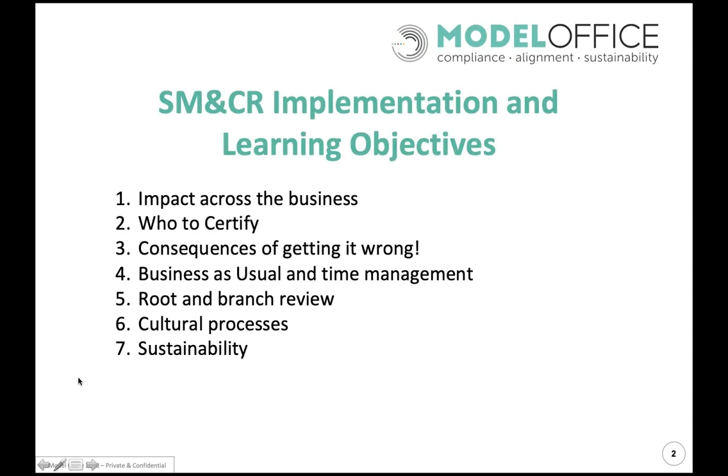Really what we're talking about here is the SM&CR implementation program that hopefully you've now started, or at least started to look at. Maybe today will give you a nudge in that direction. We've only got a few months left to get this right. So it's looking at the impact across the business. There are three parts to the regime: the senior managers regime, who needs to fall into that and who doesn't, the certification regime, who you need to certify, and the conduct rules and how they need to be trained into the relevant staff in your business.